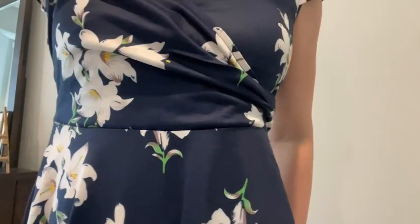You can kind of play around with it a little bit. If you want it to be a higher neckline, you can bring this up. And if you want a little more ruching, like it shows in the picture, you can also pull it down. Personally, I like to pull it up a little bit just so I have more coverage.